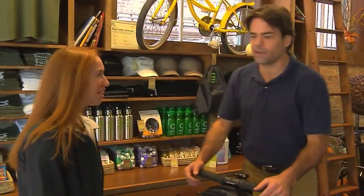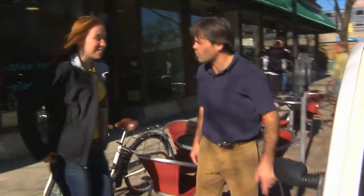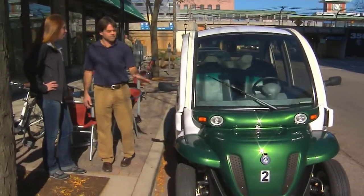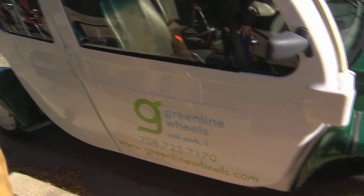Do you want to show me some of your exciting transportation? I'd love to show off our exciting transportation. It's electric! This is a Global Electric motor car. Global Electric is the company that manufactures it. It's called a neighborhood electric vehicle. That's the category it's in. Okay. 25 miles an hour is its top speed. Great for cruising around town, for shopping, for groceries. So we think that people that live in the area that don't own cars can use our cars, but also the tourists that come into town.